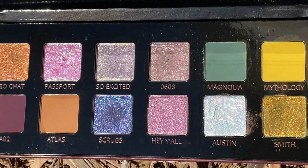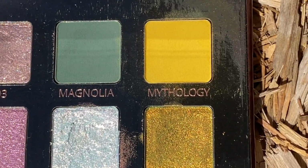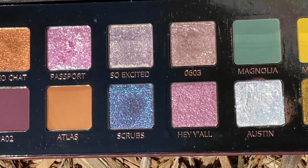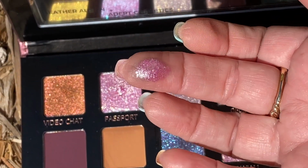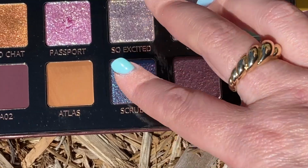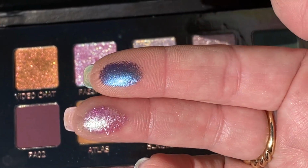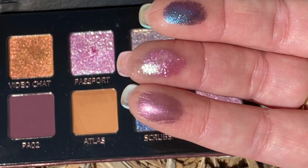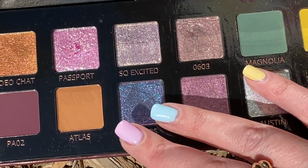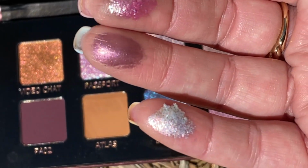Alright friends, I wanted to make sure to do this palette justice. So here we are outside in the beautiful sunlight. What you can expect with this palette is it contains 4 mattes, 3 multi-chromes, 1 multi-chrome topper, and 4 shimmers. It is a free of glitter, talc, and mineral oil palette that's also vegan. It is absolutely stunning. Look at the shimmer and the shifts and the dimension. I thoroughly enjoyed this palette.